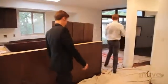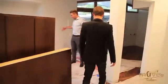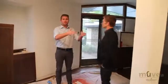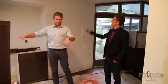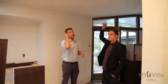There's a filler piece that comes in here. The fridge will sit here, and this whole thing's a pantry. They had to take it back. They had some sizing wrong on it, but this whole kitchen will be here. At the top, you'll be able to see light through the top of it.